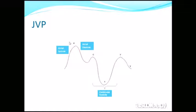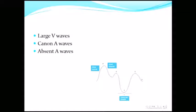Does that make sense so far? Everyone understand that? Okay, so it's possible for them to ask you about the abnormalities of the JVP. So if you just remember this diagram and you think about it, it kind of makes more sense. Okay, so remember, this part is when blood is emptying from the atria into the ventricles. Okay, this is when there's filling of the atria.